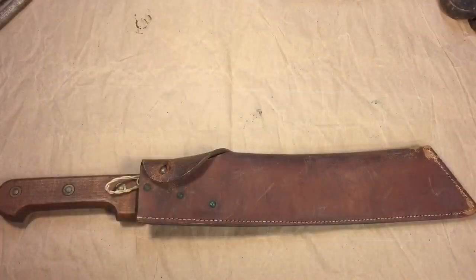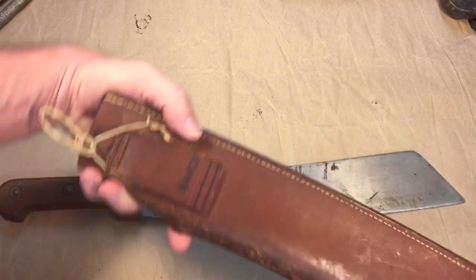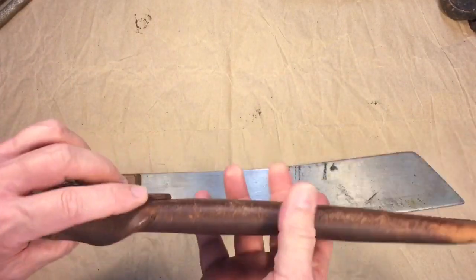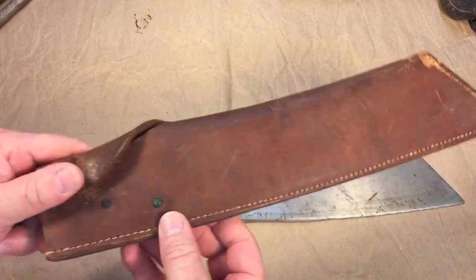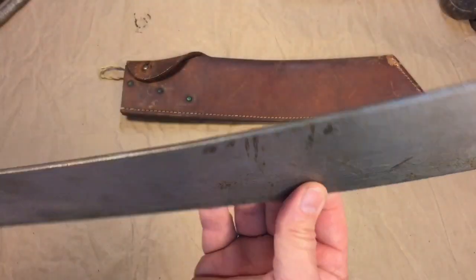That was $3. Next, I picked up this awesome World War One machete, and the reason I know about this machete, look here, you can see it says France. You never find these where the leather scabbard is in good shape, and this is in perfect shape. The stitching and everything just needs to be oiled. And look at the shape of this blade, huh? And the thickness.